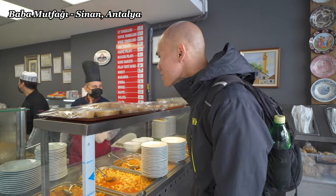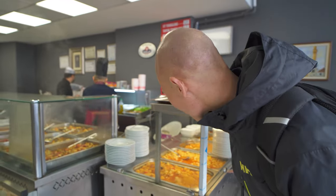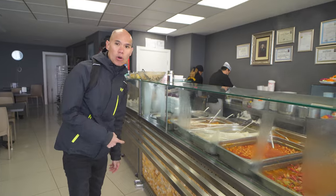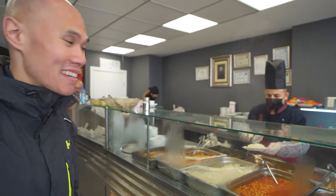Wow, there's so many different options. We've got like halva at the top here, a bunch of different vegetarian dishes over here. Wow. We've got dolma and rice, pilaf, and beans, and meat. So many options. I don't know what to fill our plate with.